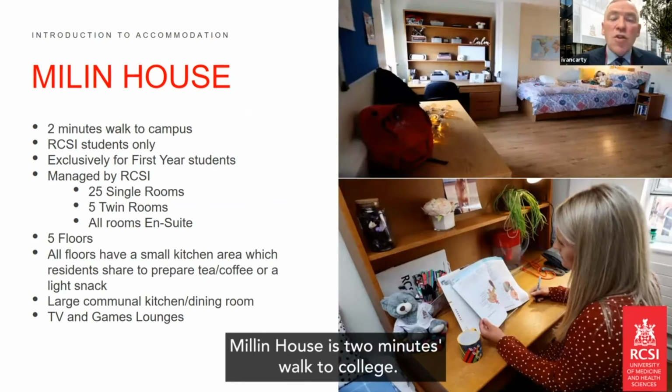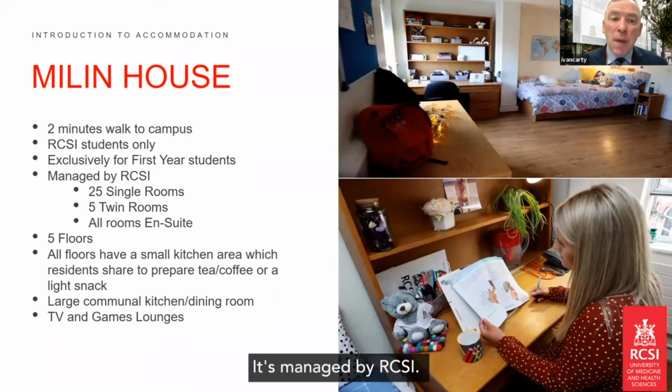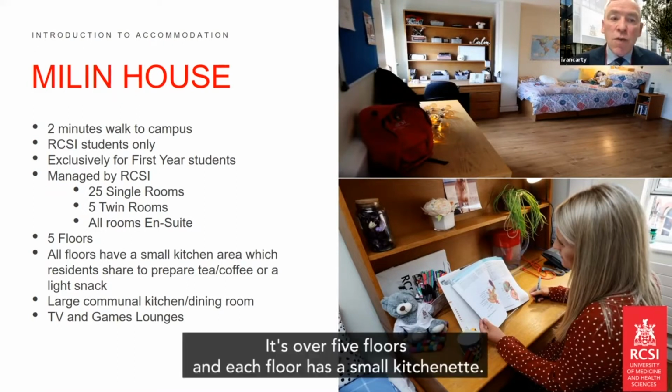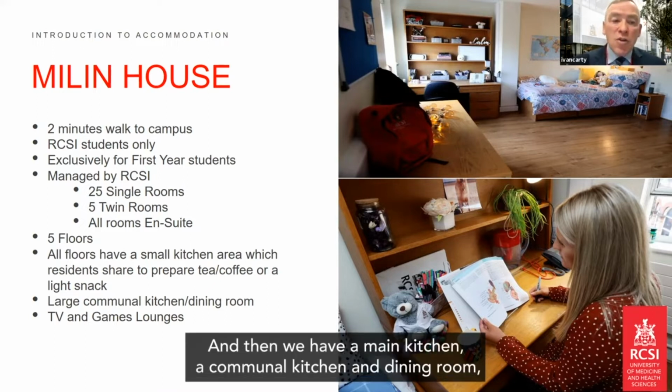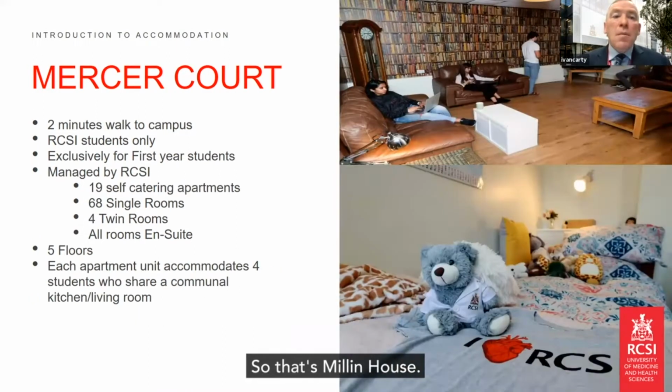Millen House. Millen House is 2 minutes walk from the college. It's for RCSI students only. It's exclusively for first year students. It's managed by RCSI. We have single rooms, twin rooms, and all rooms are en suite. It's over 5 floors, and each floor has a small kitchenette, and then we have a main communal kitchen and dining room, TV, games room. So that's Millen House.